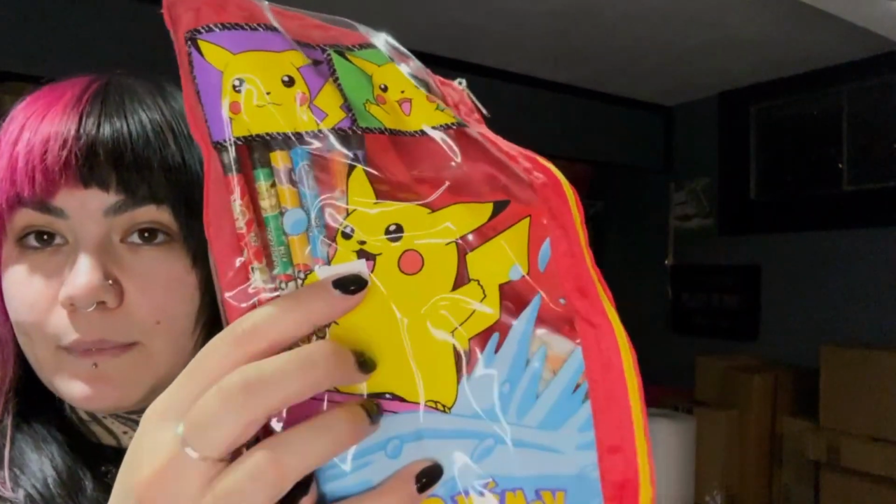I wonder if it's also Pokemon. I'm trying to see it through the case without opening it. No, it's actually a Disney sharpener, but we do have Pokemon pencils in there as well, so I picked that up at $4. Then I went to another estate sale, and we luckily found some awesome trinkets, some weird stuff.